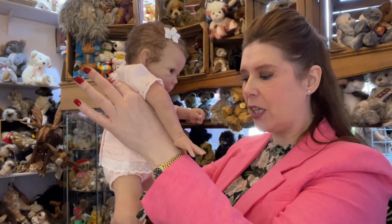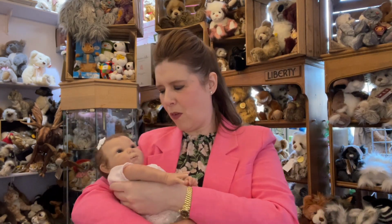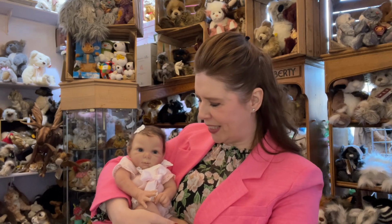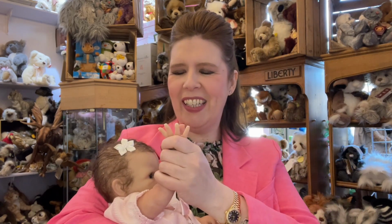She's also partial silicone. Like I say, I'm really loving the partial silicones. I love the way that they feel and the way that you can just really nurse them. And I love this one with the darker hair and the dark blue eyes too, and also the separate fingers. Isn't that lovely? That's a really nice little feature there on the sculpt as well.